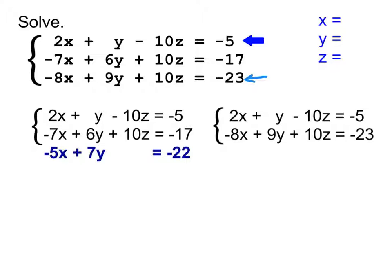And then, just like before, once you've written them out as a system, include the curly bracket, go ahead and add those two equations together. And so that addition gives us negative 6x plus 10y equals negative 28. So notice what that's done for me. I now have two equations, each involving the same two variables. And yes, the variables must be the same, otherwise it doesn't help us at all.